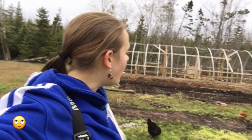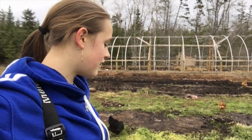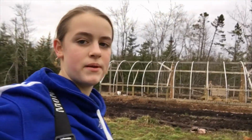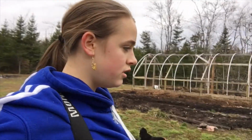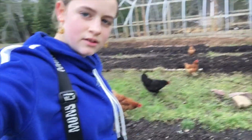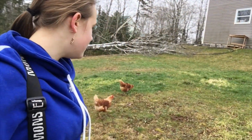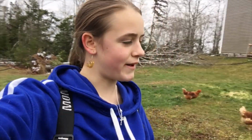So, while the parents are up in Halifax doing what they do, the chickens and I are going to spend the day mucking out the pig pen, or the pig hutch, so we can get it all nice and clean, since everything's been sorted out in the right place. Aren't we, chickens? They're all having a bit of fun. So the chickens are going to spend the day doing nothing, and I'm going to muck out the chicken and the pig pen.